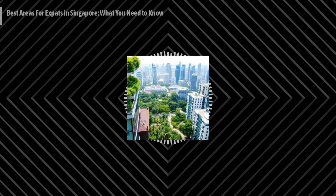Comes with a hefty price tag, I assume. Exclusive condos are the norm. Oh, definitely. You pay a significant premium for that postcode and those views. It's luxury defined by centrality, views, and status. Very Singaporean in its modern ambition.